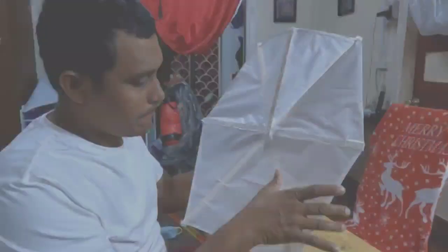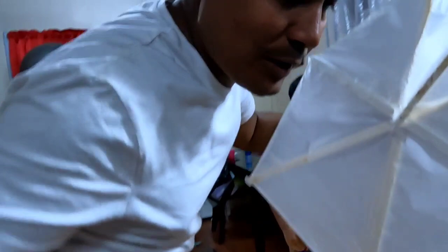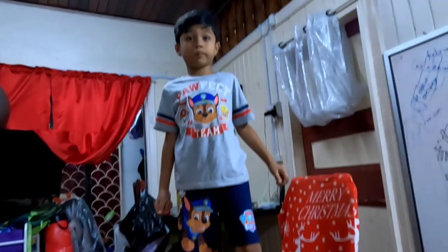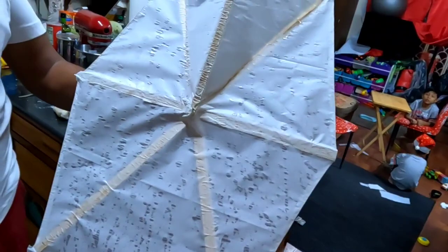So guys, you see the paper is a little crimpy? What does that mean? I'm going to do a magic old technique. I'm going to sprinkle some water on it. And it's going to dry and it's going to get stiff. I didn't know that. Take your hand and just sprinkle a slight bit of water. This is an old secret in kite making.